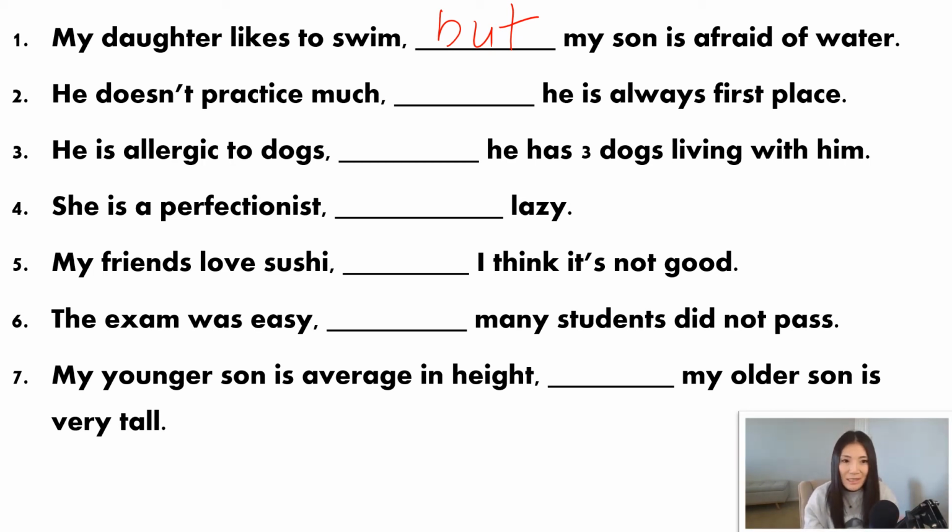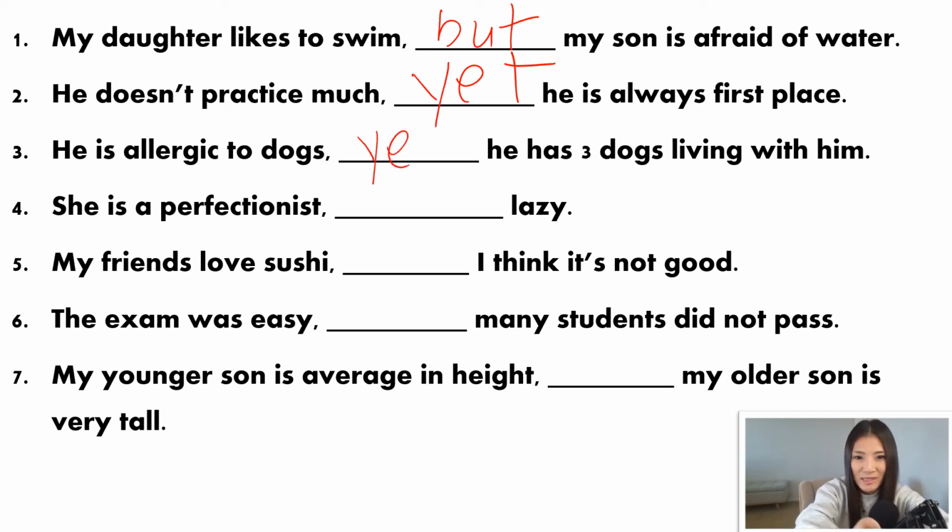Number 2, he doesn't practice much, yet he is always first place. So here it's somewhat unexpected, so we'll choose the word yet. Number 3, he is allergic to dogs, yet he has 3 dogs living with him. This is a little bit unexpected, so we'll choose yet. Number 4, she's a perfectionist, yet lazy. Again, we'll choose yet because most perfectionists are not lazy.